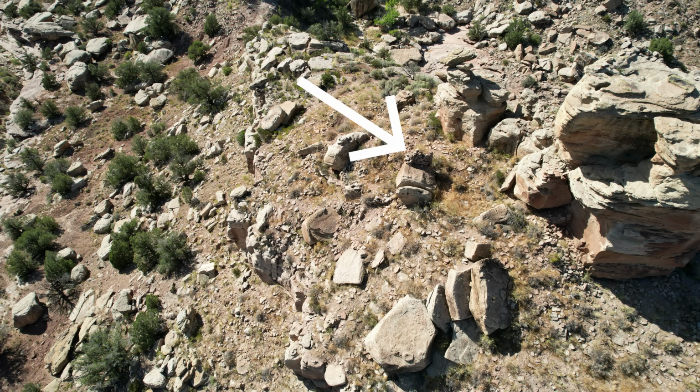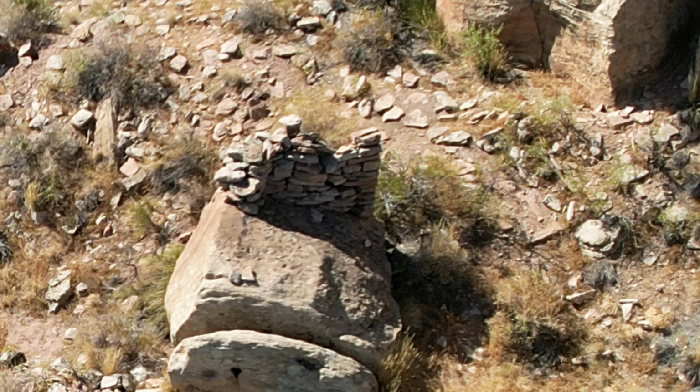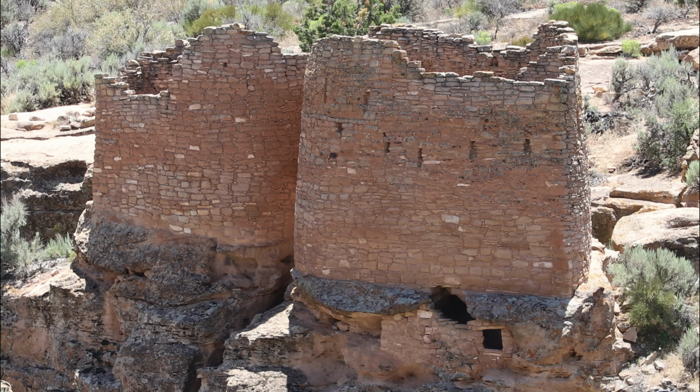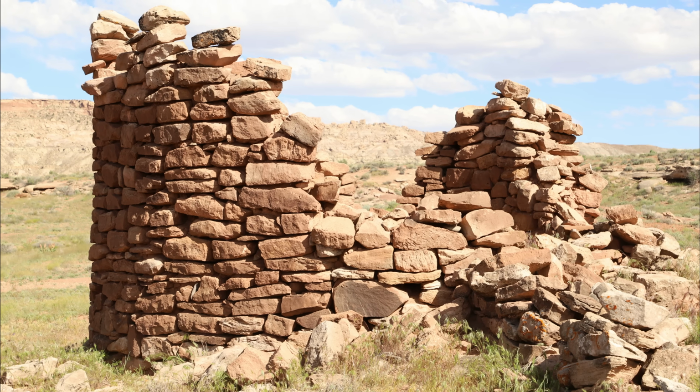Remember this from earlier? This could be just a simple stacked rock tower that has crumbled a bit. There are many examples of these all over the Southwest. Of course, there are some that are very large. Others are small.